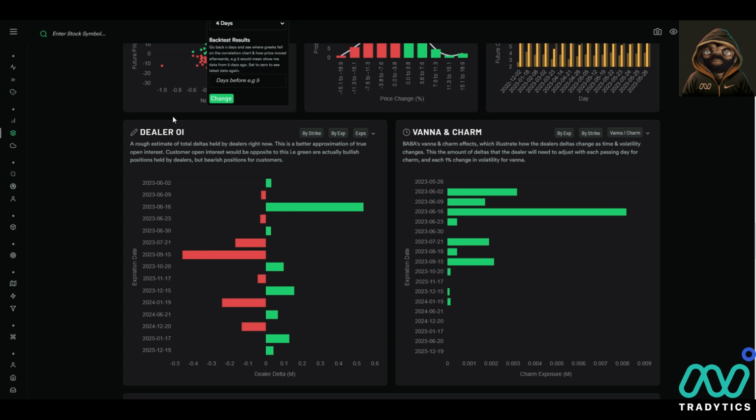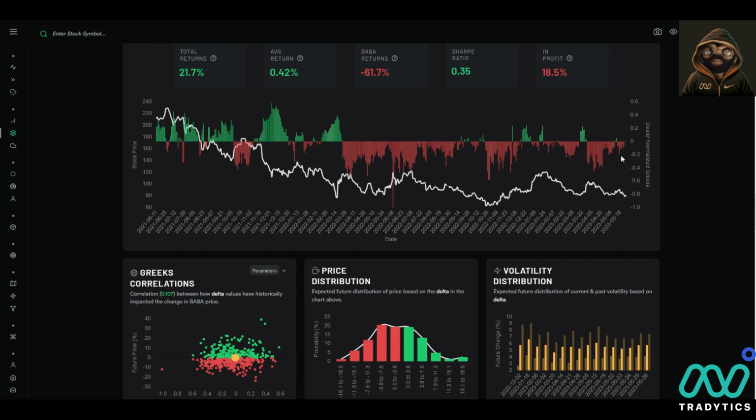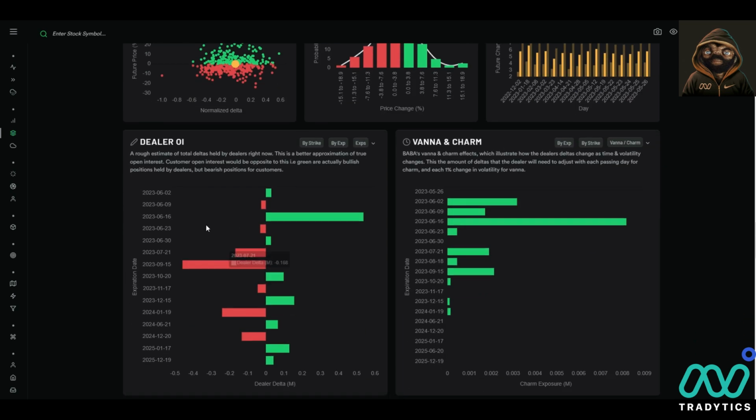Looking at its dealer OI, we see this shrinking towards a potential bullish position in BABA. It is just ever so slightly bearish going into this week's expiry, and ever so slightly bullish going into next week's expiry. So that's interesting to see there as well. Remember, these change frequently, so checking them every day is quite helpful.